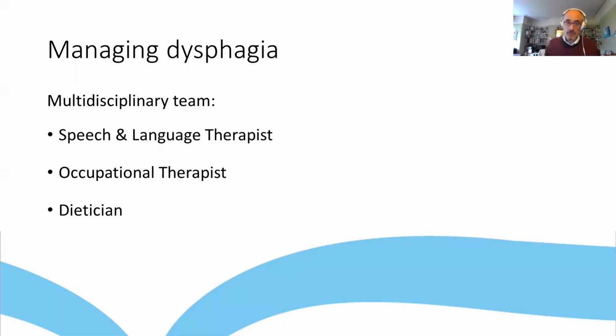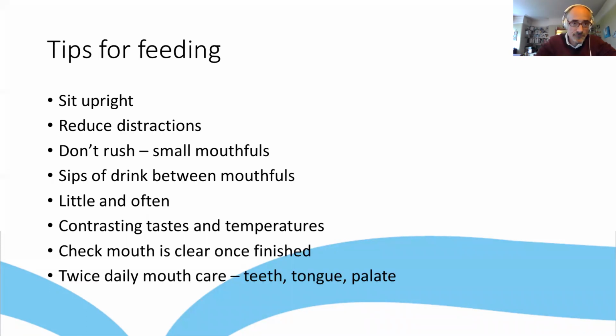And a dietitian may need to become involved as well. Sometimes if people's eating and drinking has tailed off, then they can look at providing supplements, so manage that risk of malnutrition. And they also manage artificial nutrition and hydration if a person goes on to have a nasogastric tube or a RIG inserted, and we'll have a look at that in just a moment.